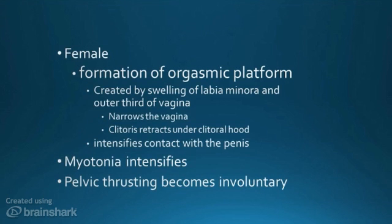In the plateau phase for the female, she's going to form the orgasmic platform. This is created by swelling of the labia minora and the outer third of the vagina. Remember, the outer third is where the nerve endings are. This will narrow the vagina, which will have greater intensity of contact with the penis. The clitoris also retracts under the clitoral hood. The myotonia, the muscle contraction, intensifies, and the pelvic thrusting becomes involuntary. You don't have to tell yourself to do that.